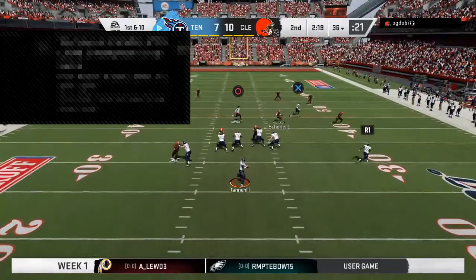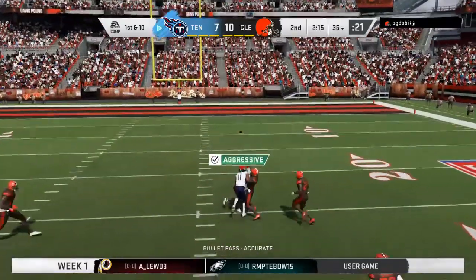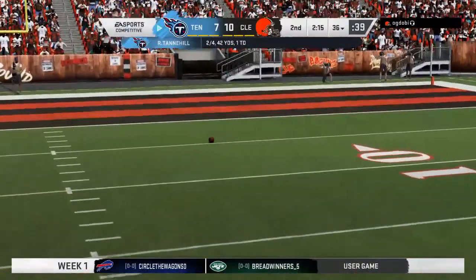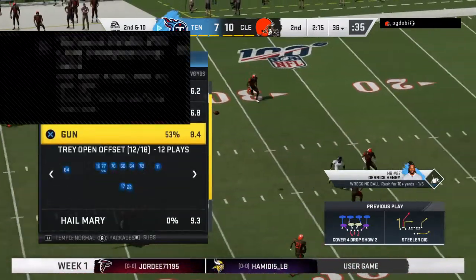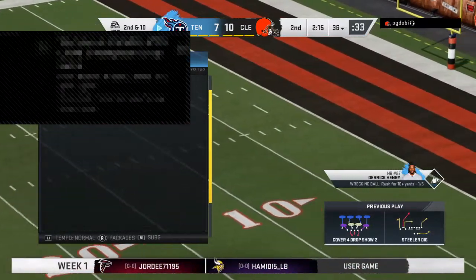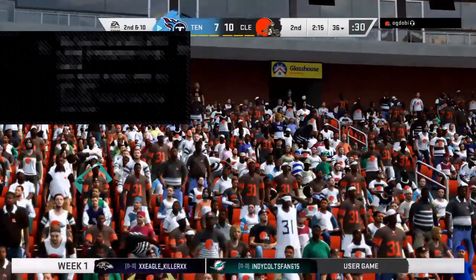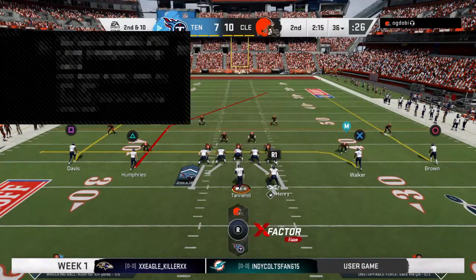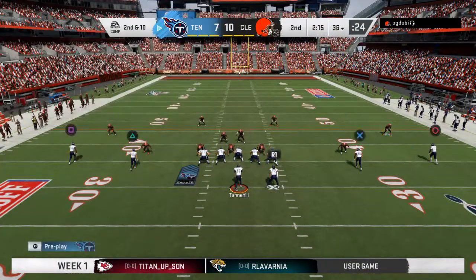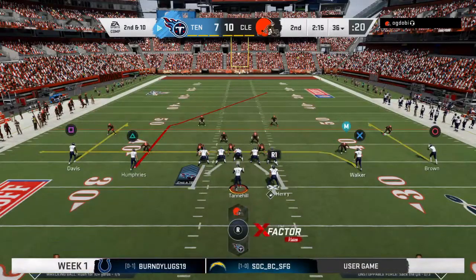On 1st and 10, Tannehill. He's going deep for Brown. And that is incomplete. Showed off the arm strength there, but to no avail. 2nd down. It's been my observation there's been a nice variety of play calling defensively. You and I often talk about an offense's ability to keep a defense off balance with what they're doing. I think the converse has been true in this game. Yeah, I think you're right. They seem to have gone off tendency quite a bit, but only the 2nd quarter, a lot of time to change things.